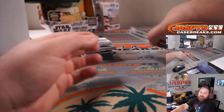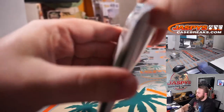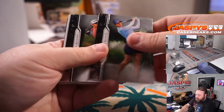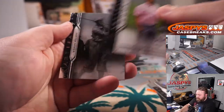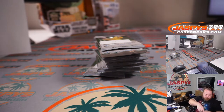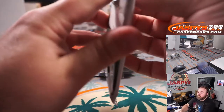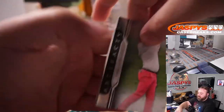Okay, now the rest of them. 11, 13, and 14, and this whole stack for Dimitri. Azahara Munoz, Pat Perez, and Justin Suh, Artifacts rookie /999, plus Byron Nelson. Pack number two. So we should have at least a couple autos maybe for you.